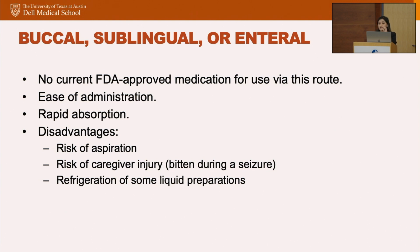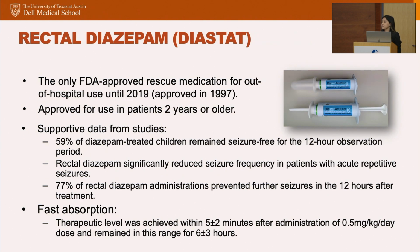So, especially if they're having a convulsive seizure, their jaws tighten, they're stiff, you really need to provide clear advice and instructions for the family on how to use them. And some of these formulations need to be refrigerated, which may be challenging for some families. So let's review the current medications we have available.